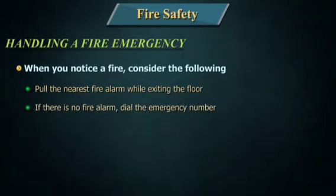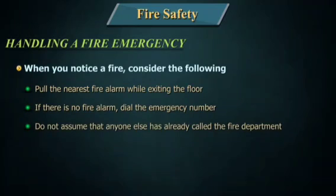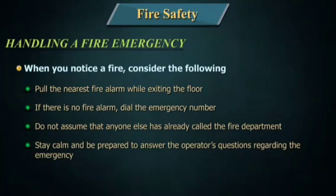If there is no fire alarm, dial the emergency number. Do not assume that anyone else has already called the fire department. Stay calm and be prepared to answer the operator's questions regarding the emergency.